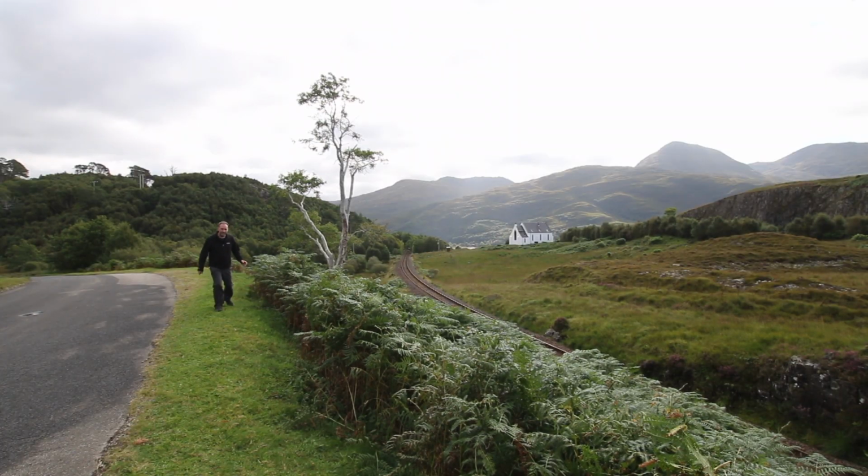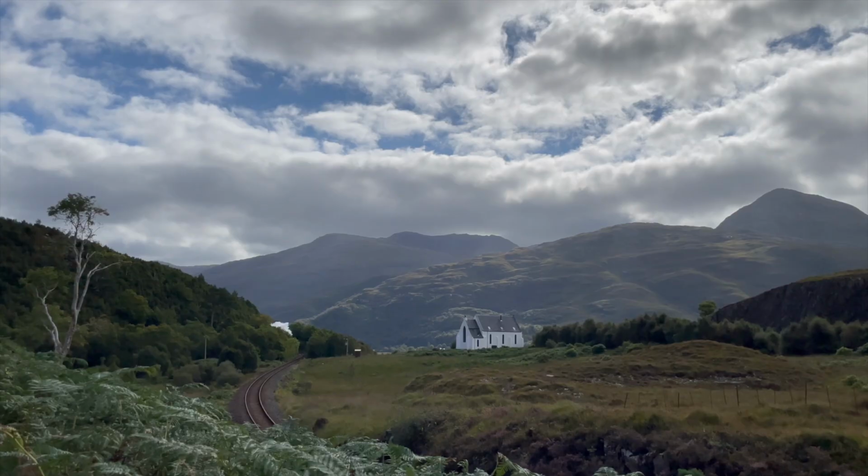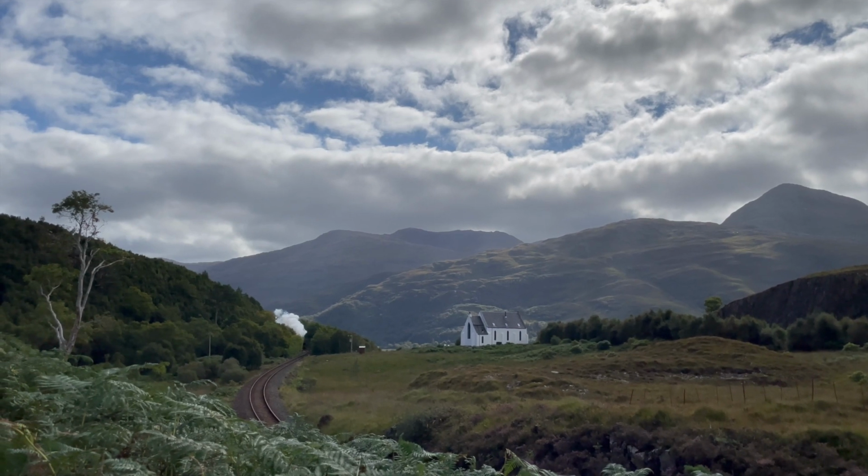Yeah, I think this is the shot that I want to go for, with the tree on the left, the chapel and the railway line sweeping round, and try and capture some of those hills with a light on them.